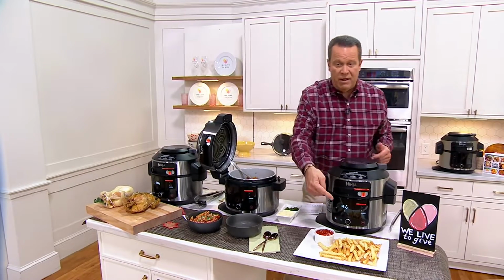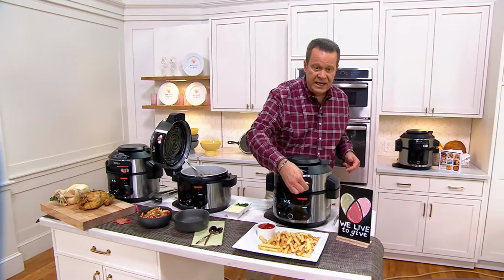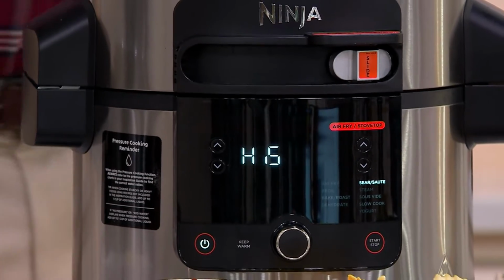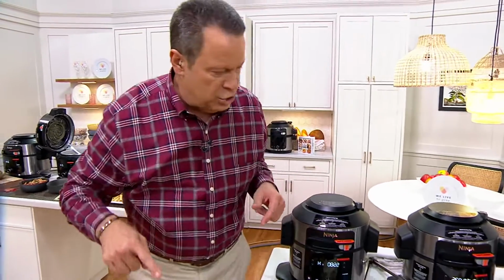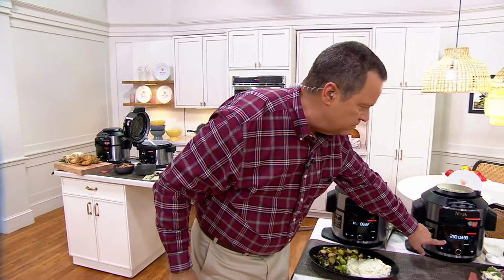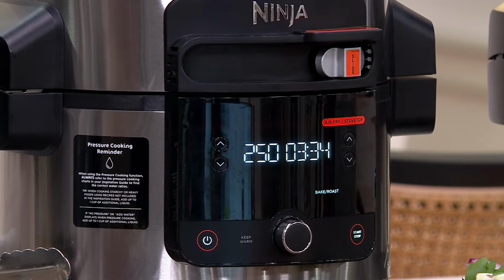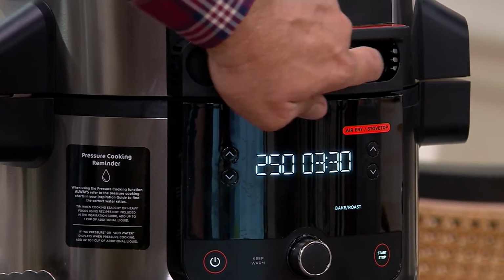Now, let's talk about this control panel, because everything that we need to know is all right here on the control panel. Maybe we'll come over to one of these that is still cooking, so we can show this one in action. Here's one in the middle. Great. So what you're seeing there is that smart slider. It says slide right on that orange sticker, which will come off when you get it home.